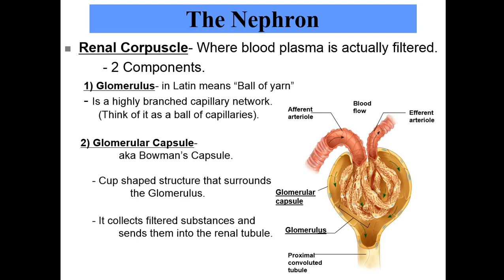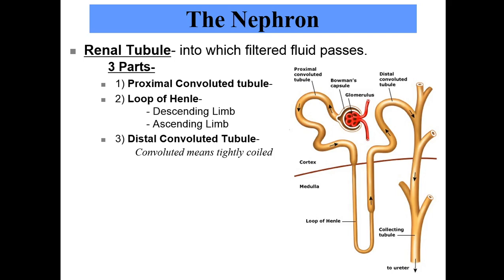Now completely surrounding this ball of capillaries is our glomerular capsule. It's also known as the Bowman's capsule. And it's just a little cup-shaped structure that's going to collect anything that gets filtered out as we start to push things through this glomerulus. The second part of our nephron is the renal tubule. And this is where we're going to pass anything that we filter so we can start making its way out of the body. So we have three parts to the renal tubule.